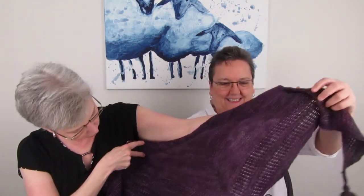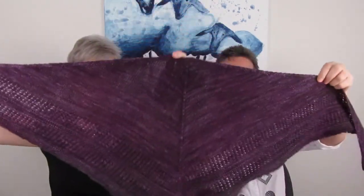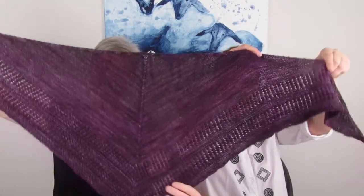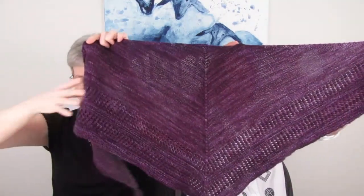Now the next one is called. Oh, here we go with a favorite color. This is called, let me get the right side out. There we go, we'll turn it around. And this was probably a dilemma of tassels or no tassels. How did you know? That's exactly right. So this is called the Red Robin Shawl, and that's by Helen Stewart.